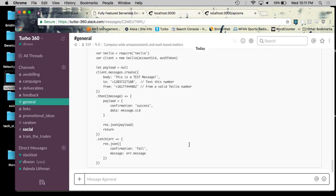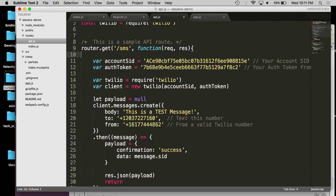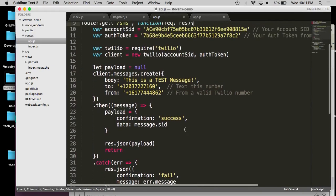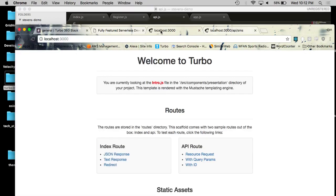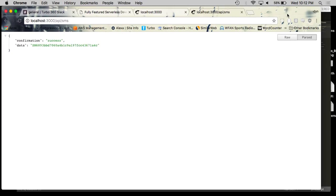So just grab that, put it inside your route, and then just change that number right here so that you get the text instead of me, so that you know it worked, right? Or it didn't work. All right, let's try it. Okay, so that's the callback from Twilio. And there's the text message. So we're good to go on that.